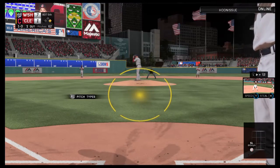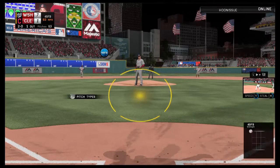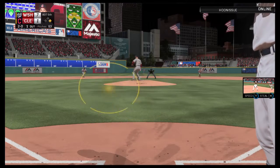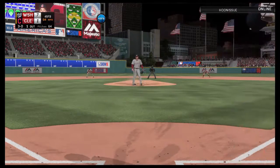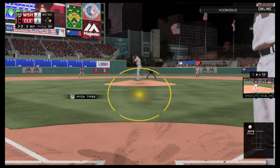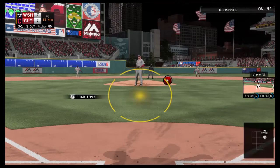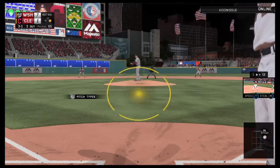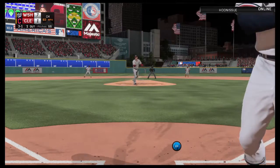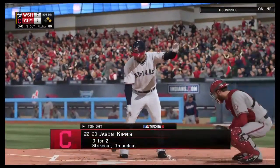Here's a slider to start things out, looked at for ball one. And maybe a little frustrated on the mound here as the fastball misses for ball two now. High and away, not close. 3-0. Boy, you have got to make this guy swing the bat here on this next pitch. This is not the guy you want to lose. And this one catches the inside corner for strike one. And he takes ball four.